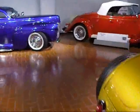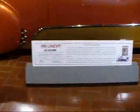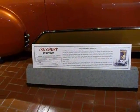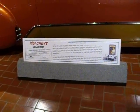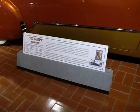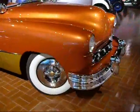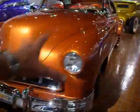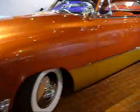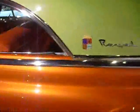All kinds of customs. 1951 Chevy Bel Air Coupe, customized by the shop of brothers Sam and George Barris. Disappeared until discovered in 1980. Restored to 1952 appearance. Looks brand new. Cadillac hubcaps. What a beautiful custom. French headlights, no trim around the headlights. All kinds of fancy touches. Gold, green. Barris custom.